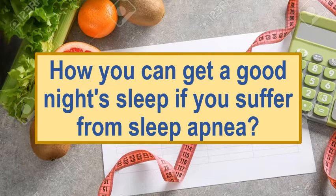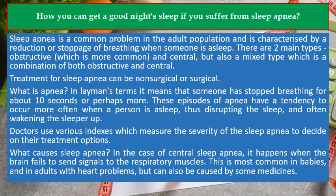How you can get a good night's sleep if you suffer from sleep apnea. Sleep apnea is a common problem in the adult population and is characterized by a reduction or stoppage of breathing when someone is asleep. There are two main types, obstructive, which is more common, and central, but also a mixed type which is a combination of both obstructive and central.